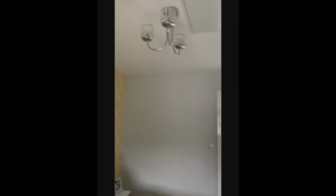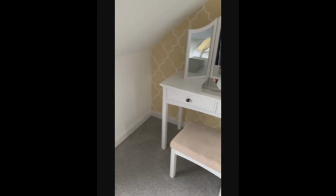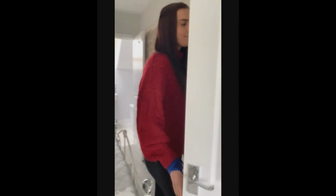Or, if you wanted to put a wardrobe in here, put the wardrobe on that end wall, move the bed slightly down, and then if you wanted a makeup table or something like that, if you've just got one without the drawers, you can put it next to the radiator here, so the heat from the radiator is still able to come out without being blocked off. What are you thinking? I don't know. I like it. Yeah?